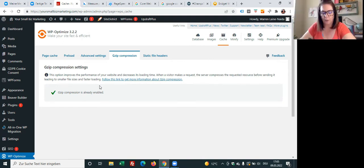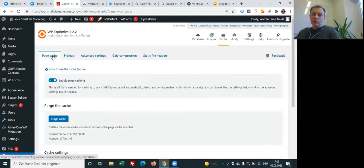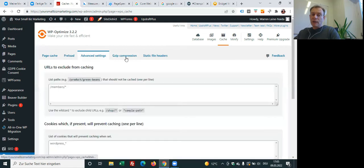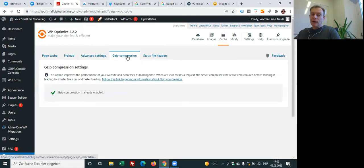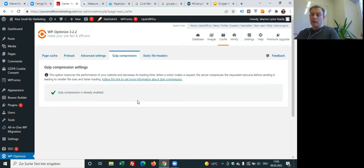And that's okay for a small business owner to do? Oh yeah, this is automatic. It just clicks as soon as I do the page cache and the preload. Then these are automatically clicked. You don't have to do anything. You don't have to zip any files. Nothing at all.